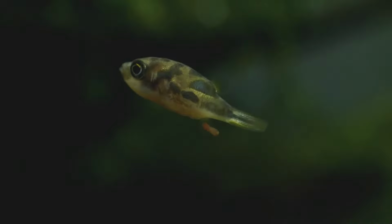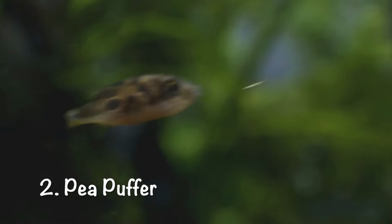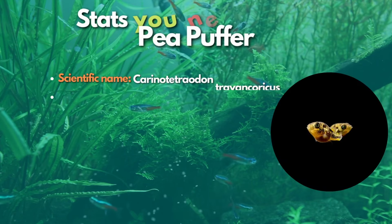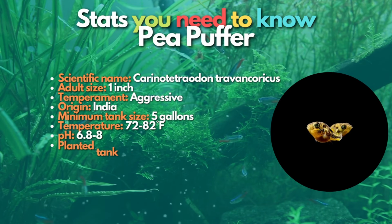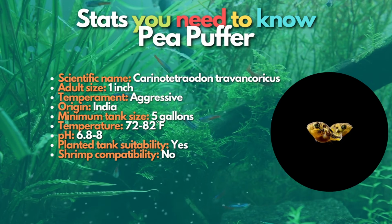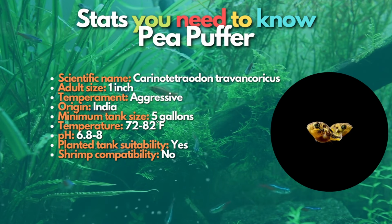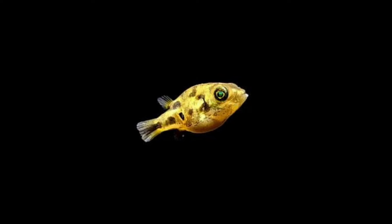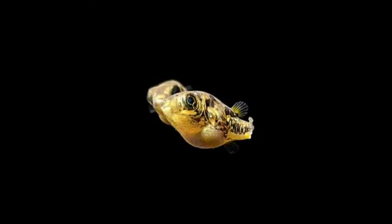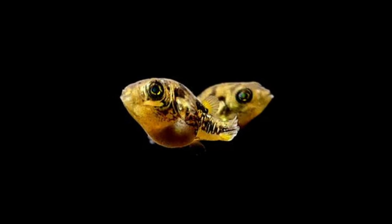After the Yoyo Loach, let's learn about our next snail-eating fish, the Pea Puffer. The Pea Puffer is probably the smallest tropical fish that eats snails. These adorable little fish need to feed on tiny snails and other hard-shelled prey to keep their beak-like teeth worn down. Pea Puffers aren't a good choice for a community tank because they can be pretty nippy with their tank mates. If you have a freshwater aquarium with a snail problem, setting up a nano tank for a Pea Puffer could be a great way to dispose of some of your unwanted snails.